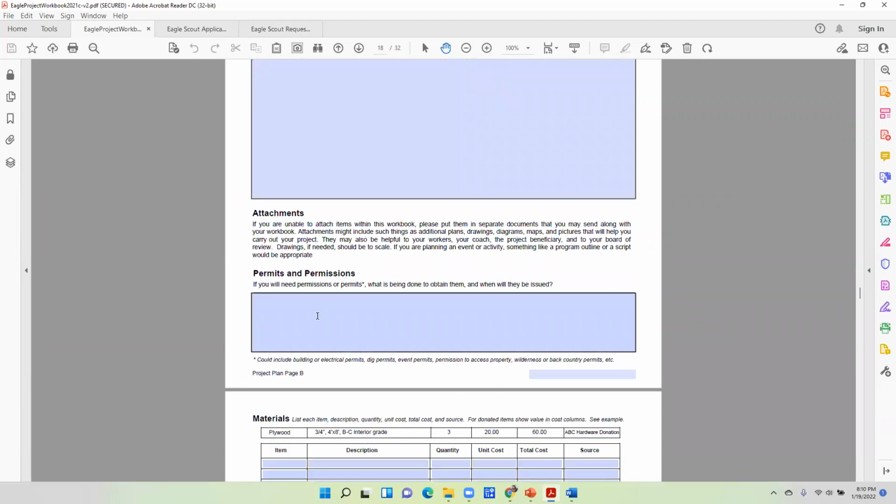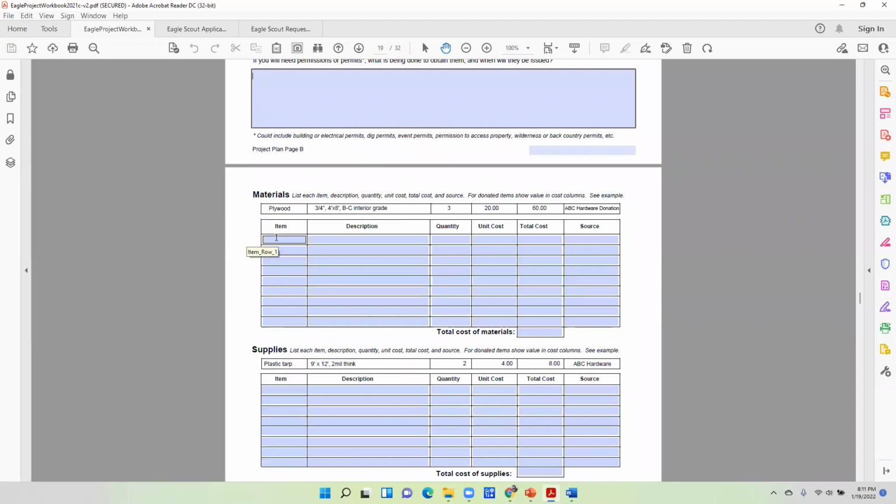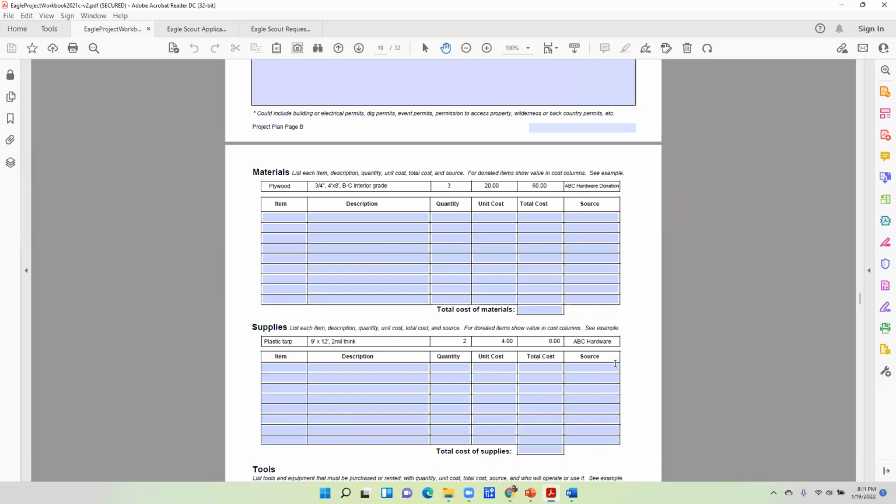Here again, it asks about permits and permissions. And this is the detail here. Which materials do you need? And which supplies do you need? You're going to say item, and here's an example: plywood, 3/4 inch, 4x8 BC interior grade, 3 sheets, $20 each, $60 total. Oh, that's when wood used to be cheap. And ABC hardware donation, or maybe buy at Lowe's. You have to list each item that you need for materials and each supply that you need. Here it says tarp, $4.08. It could simply just say, borrow from Troop. Questions there?